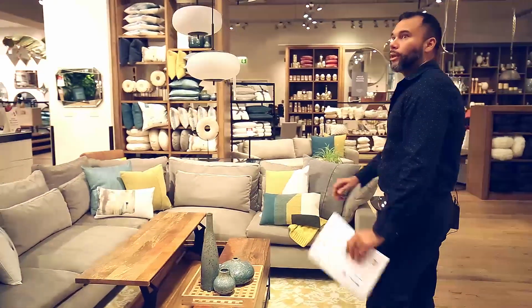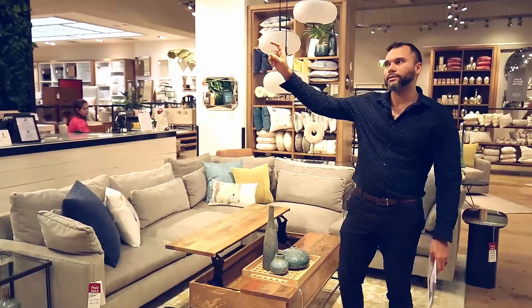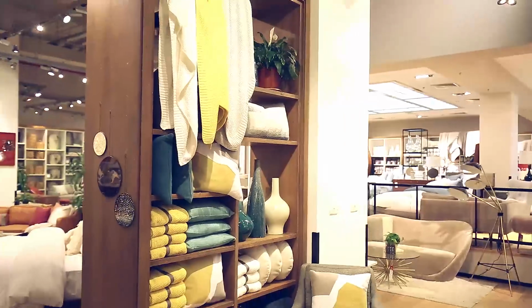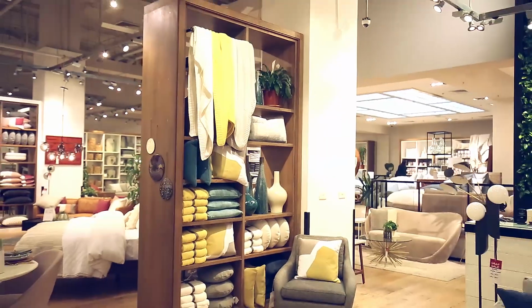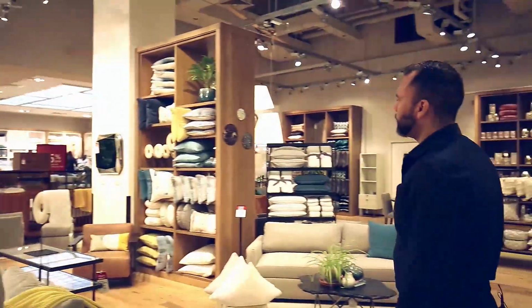The pillow wall, again in this store, is split differently than you would do in your stores, but on the left side you'll see the throws hanging in the multiple yellow and blue colors mixed in with our pure reactive vase collection. And again, on the left side, more of those pillows.